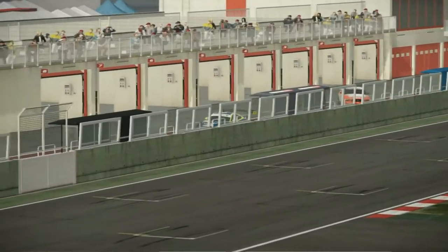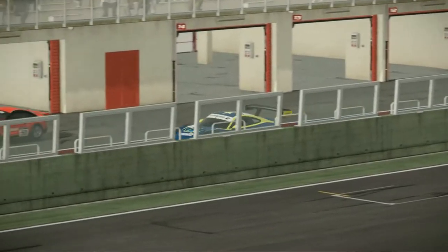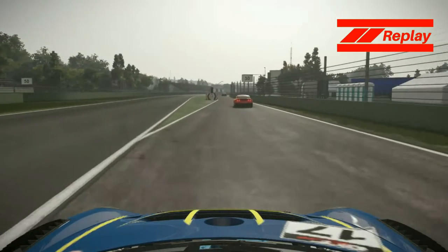Christian Steinhauser is actually coming back into the pit lane with some significant left front damage. He's going to have to repair that. That is quite bad. Looks like he does have a bit of damage to the left front there. I do see it on the front fender. Let's see what happened here on replay.